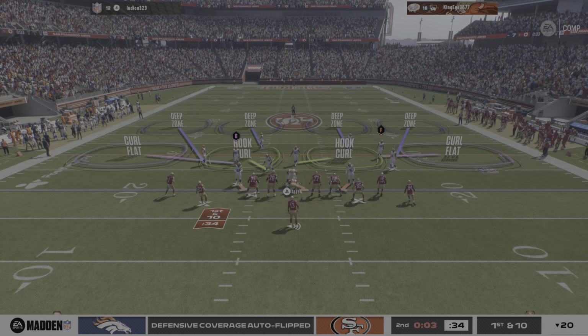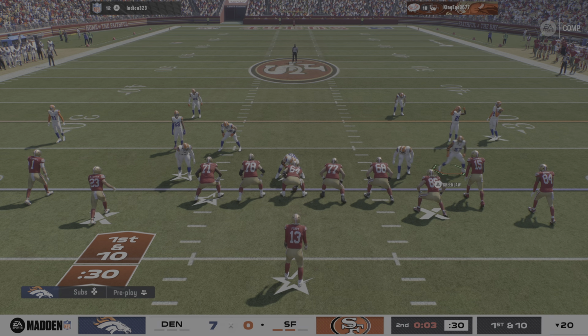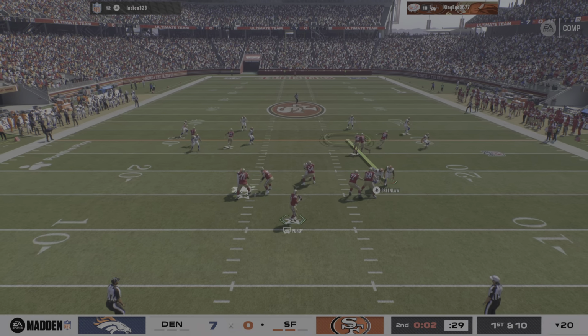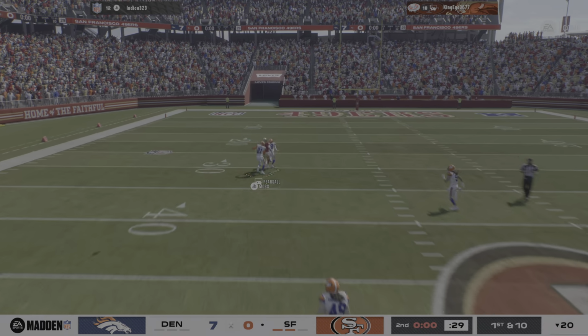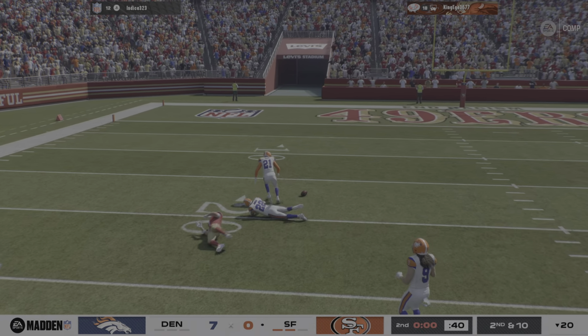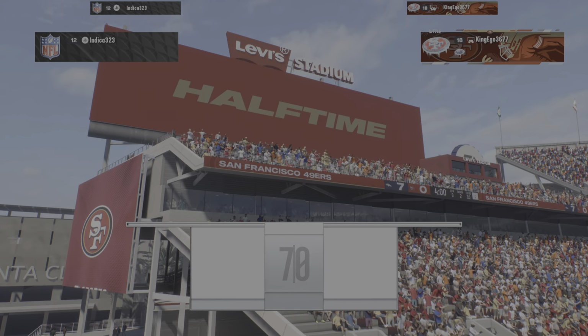All right, this is going to be the play that takes us to halftime. Outside. He'll throw it. Gets everything he has under this one. And his final shot of the half will not connect. That falls incomplete. No time remaining in our first half.